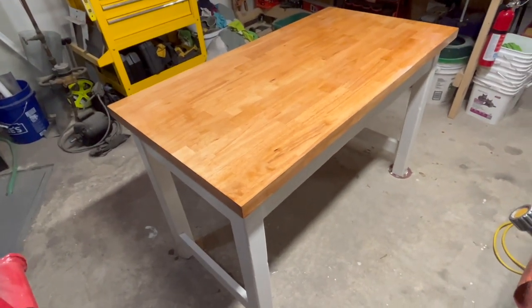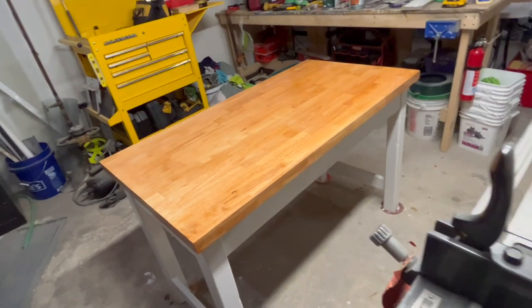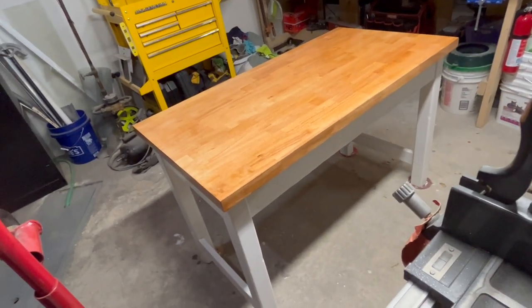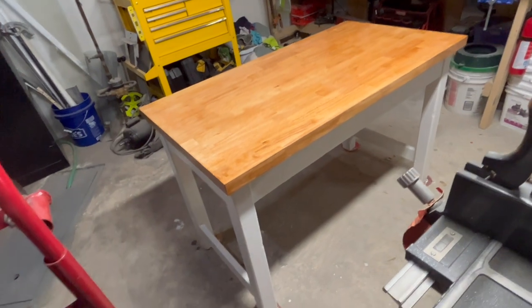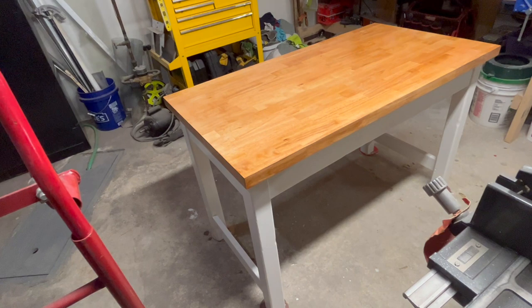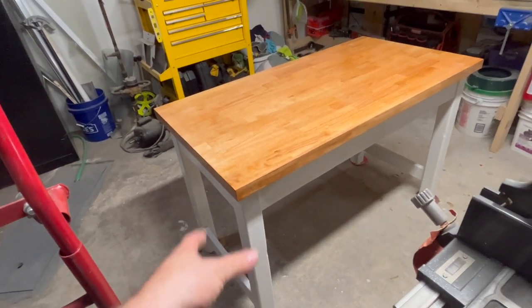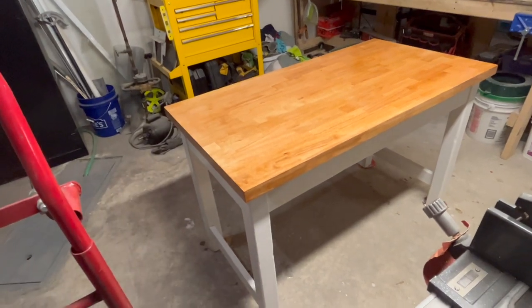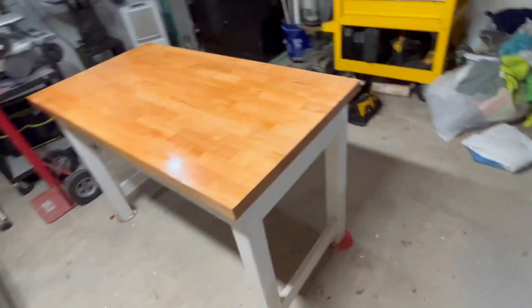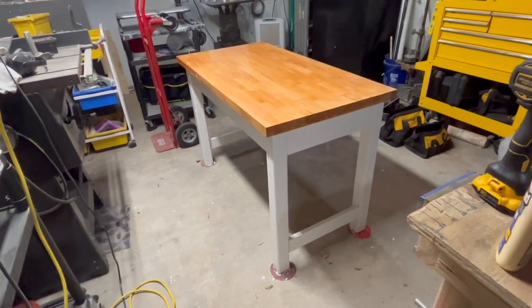And I love how this is coming out. I just love it so much. From trash to treasure. And literally, I mean, you can't buy this today in a store for less than $500. You can't get a table of this quality for that. You just can't. And I'm only $100, $120 into it.